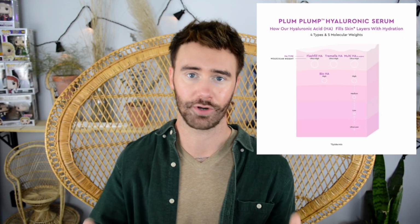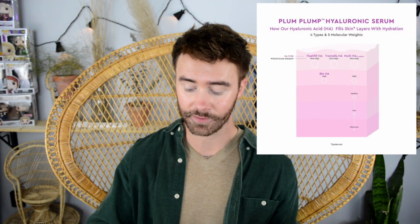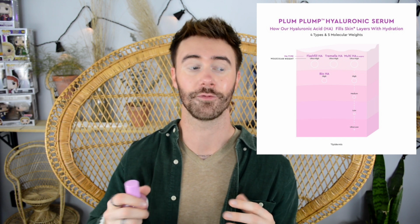Also, when I have this on, it does give me a nice glow. As you can see, it does give you a nice little dewy look, which I appreciate. And when you put your moisturizer on top of this, I feel like it makes the moisturizer last longer. There's something about this serum that really does promote moisture and hydration. So I definitely appreciate that. And right now is definitely the time of the year where I need to focus on hydration. So I appreciate this, guys.